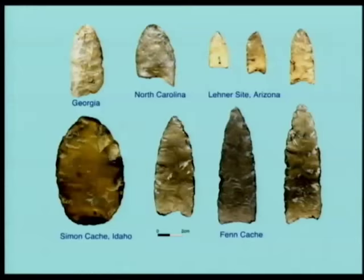We're also seeing some non-technological issues, such as raw material sources. Both Clovis and Solutrean people went out of their way to find the prettiest, most workable stone they could, and when possible, they flaked quartz crystal. These are examples of Clovis artifacts made out of quartz crystal from North Carolina to Idaho. And if there's quartz crystal, you know they're doing it. Solutrean guys did the same thing.